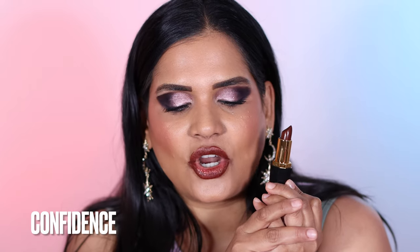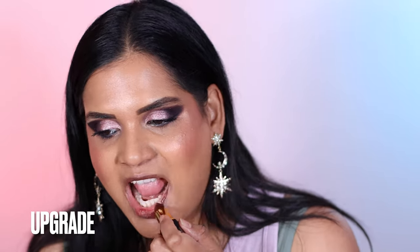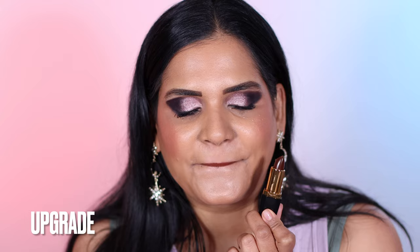Okay, next we're swatching Confidence. It's a really pretty dark brown. This bullet does have a really nice pointy edge here, so it really helps build up that Cupid's bow. But this is a really pretty dark lip if you're looking for one. Okay, this next shade, I'm missing the name tag for some reason, so I don't know what it is, but let's go ahead and swatch it. Okay, so this is another really pretty dark brown shade.